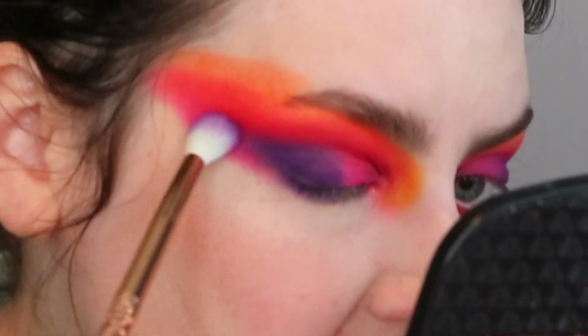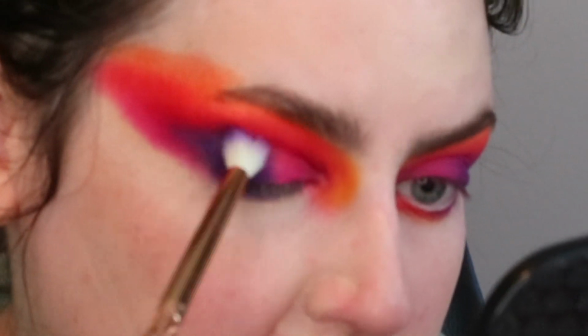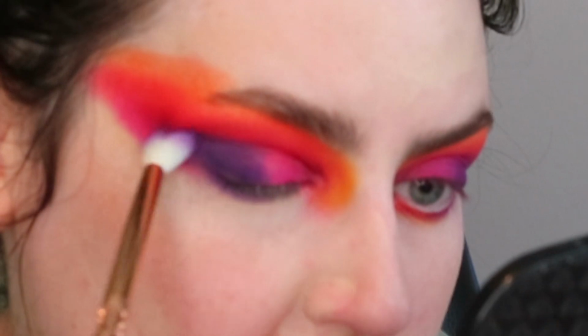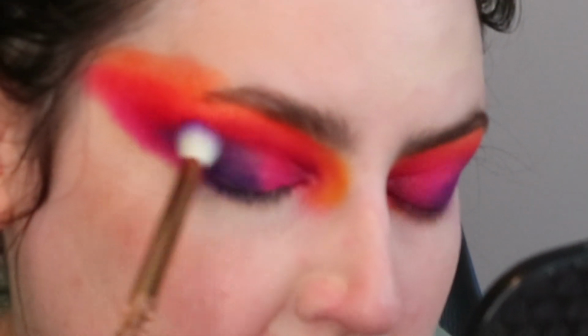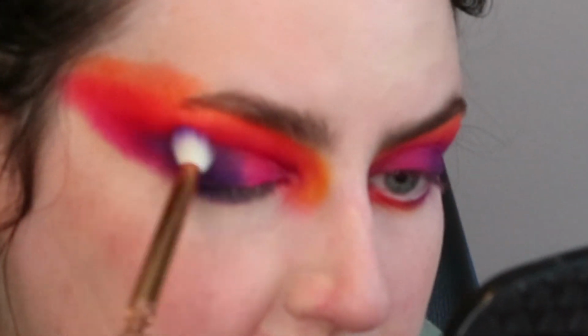And then I'm taking this Melt Cosmetics brush and I'm going back into that deep purple shade and just blending it out here. And don't worry, I'm going to get to the inner corner of the eye again at another point. That is what I like to call future Teresa's problem. She's somehow emotionally more equipped to deal with that nonsense than current Teresa is.